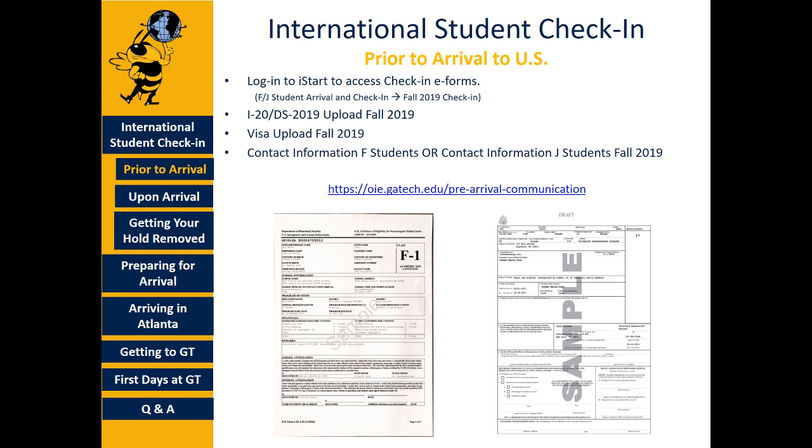You all should be familiar with iStart to some degree. iStart is the database that OIE uses to gather documents from you, students, and when you come to Georgia Tech, you will begin to use iStart pretty frequently or infrequently for different types of requests from us as advisors. You'll learn more about iStart when you arrive, but you should have some familiarity with it because that's how you were issued your I-20 or your DS-2019. You will also complete check-in using iStart.